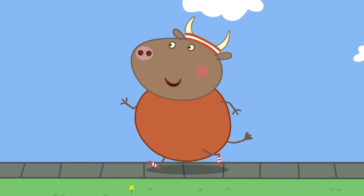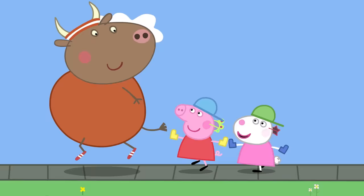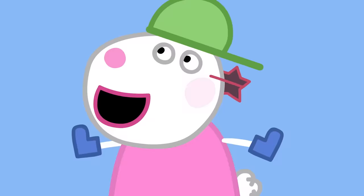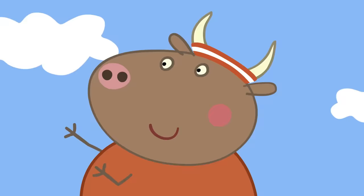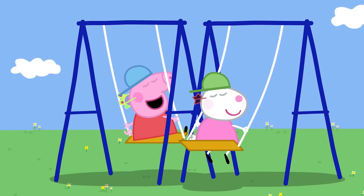Mr. Bull is very confused to see Peppa and Suzy Sheep skipping backwards. Good morning. Why are you going backwards? It's backwards day. We have to do everything backwards. Is it backwards day already? I'd better get my backwards drills ready. Whoa! Whoa! Whoops! Sorry! Peppa and Suzy Sheep spend backwards day playing in the park.